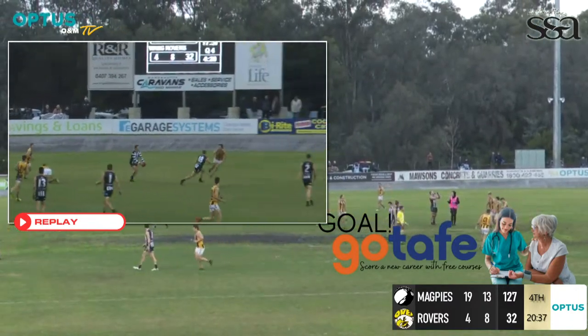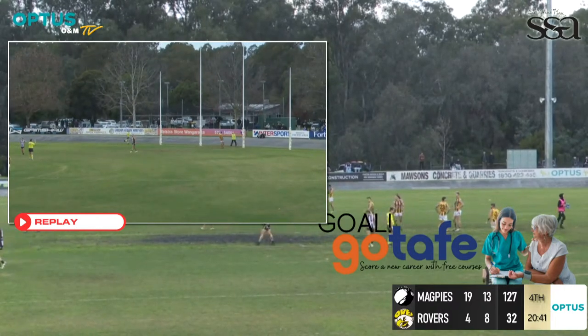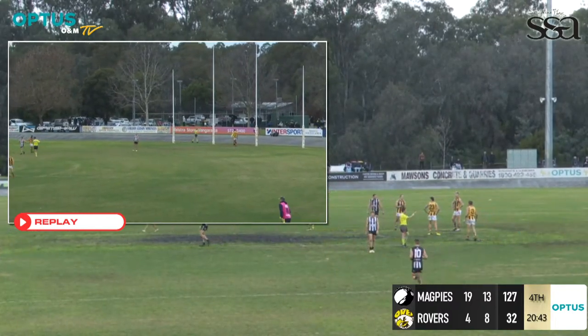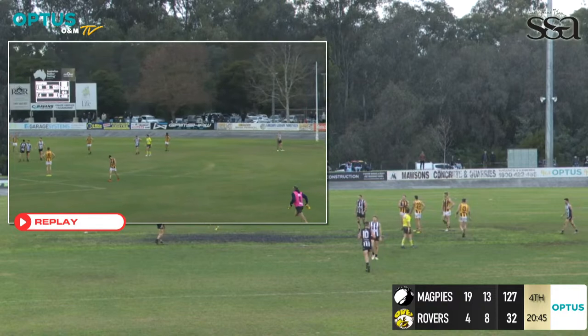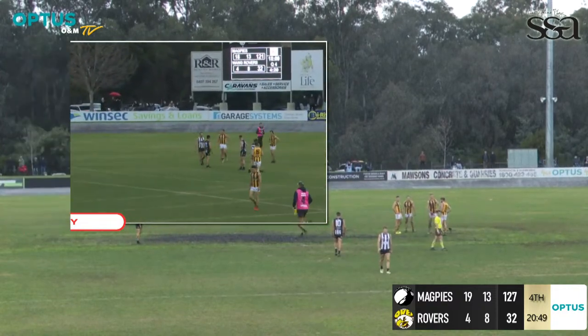Sums up the Rovers' day. Absolutely. He'd love his time again there, Paddy Murray. Probably didn't need to give the handball when he released it. And Murray Waite just was on the spot there and put that one through, like we've seen him do a lot for Myrtleford last year. And it's good to see him finally hitting the scoreboard for Wangaratta this year.